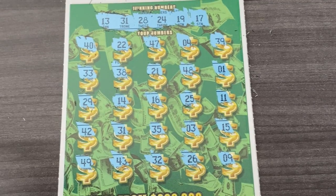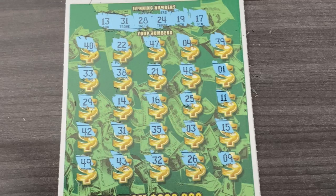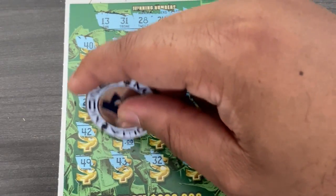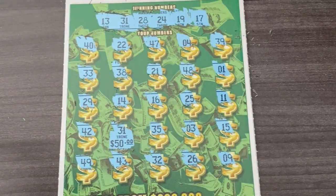All right, let's see. First up, 13. 31. Yep, got a hit on 31. 28. 24. 19. And 17. All right, let's see what we got. Single hit. All right, $50. Nice.